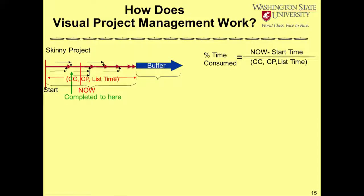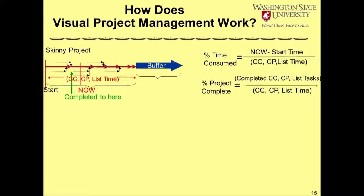Now, if we've only completed to here, because that's the red first one got completed, then we can calculate how many completed tasks we had along the critical chain. We only had that one right there. And then we divide it by the total, and we can say what percentage of the project has been completed to this particular moment in time. If the time still goes forward and we haven't completed anything newer, the percent complete still stays the same.